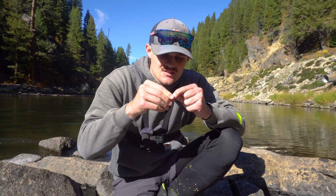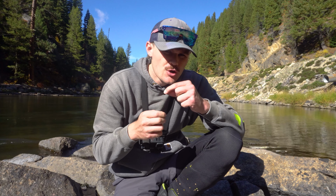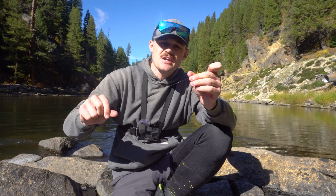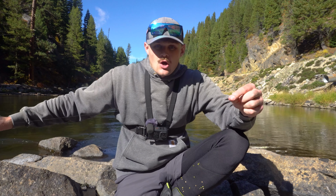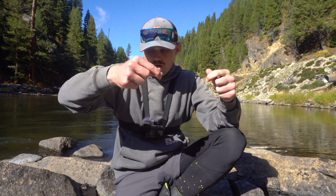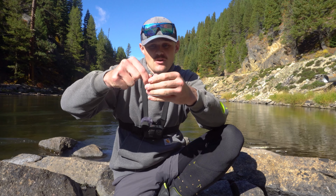You wanna cut your tag ends close, but not too close, obviously, because you don't want that line slipping through, especially up here, because you'll lose the rest of your rig. All right, so now we got that tied, so we've got our braid to our fluorocarbon line right here. We're gonna go find the very end of our line right here, and we're gonna put that bobber through.